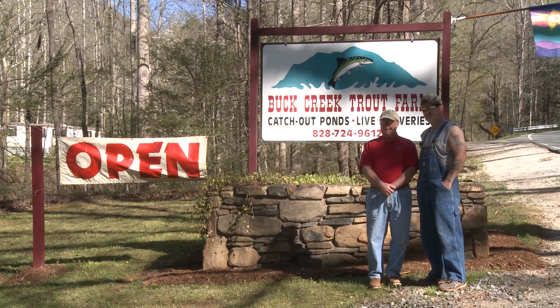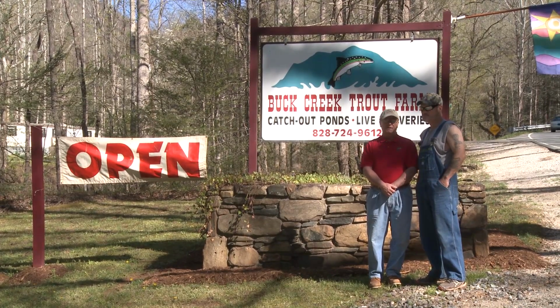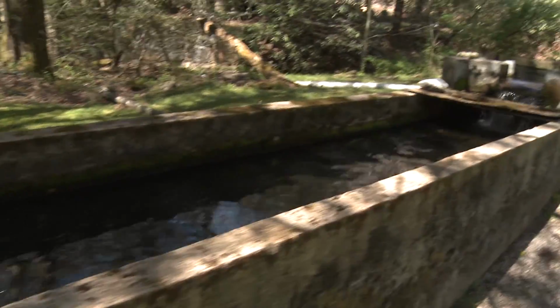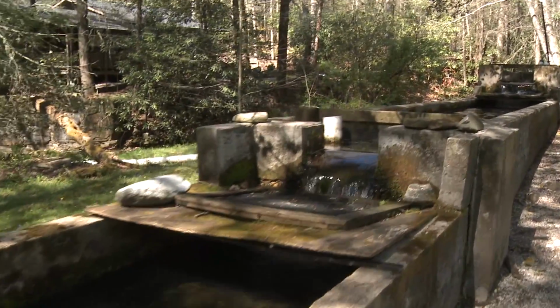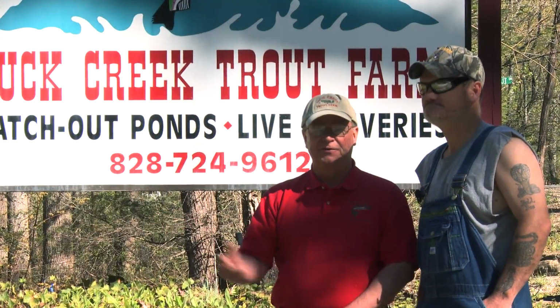We just move them from one stage to the next. We've got several cement raceways and several ponds that we raise our fish in. Now I'll be able to see all that? Yes, you will. We not only have the public catch-out pond, but we sell live fish as well. In fact, we have a customer here this morning that we're going to be loading shortly, and you'll get to take a look at that as well.